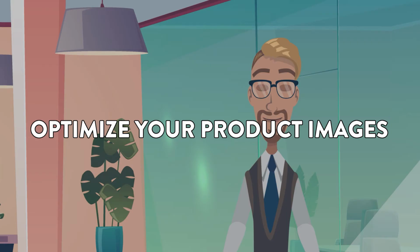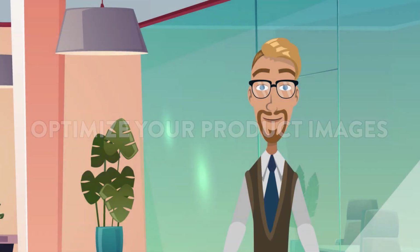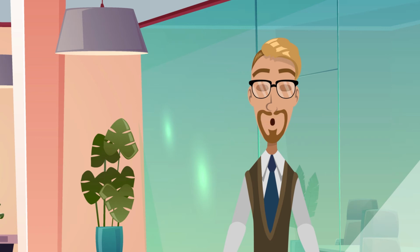Number 5, optimize your product images. E-commerce stores rely on images. Your images must be highly qualitative, compelling, and unique. But having great images is not enough, especially if you want bots to find them. Images have a great SEO potential, as Google Images search results can drive a lot of traffic back to your website. Make sure you filled out the alt tag, a description where you can add valuable and unique keywords.